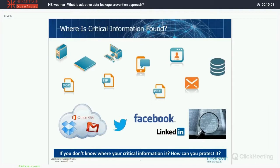So where is that critical information? How are the users sharing that information? Do they use external solutions like things in the cloud, like OneDrive, Google Mail, home devices, laptops, computers, USB sticks, anything? We need to look at the flow. What are the communication channels? And where is information stored?